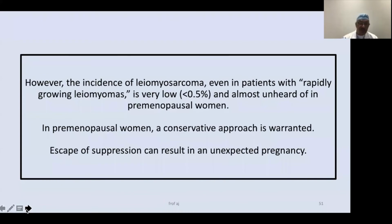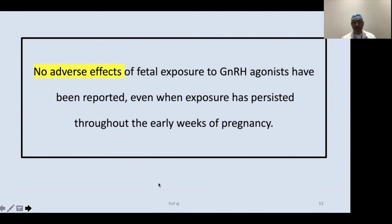Escape of suppression can result in unexpected pregnancy. No side effect of fetal exposure to GnRH. And if you give GnRH and then the patient gets pregnant, or she was pregnant, there is no side effect for exposure in people who are exposed in early weeks of pregnancy.